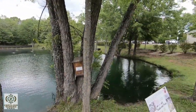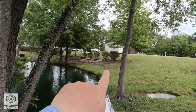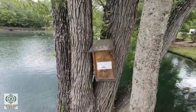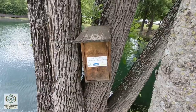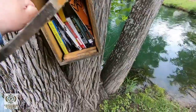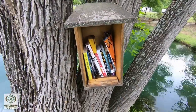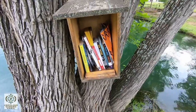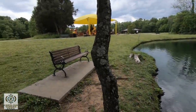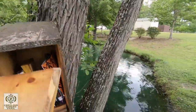Over here near this real neat pond, which is right beside the parking lot, we parked over here. Here's one of those little free library boxes. This one's set up differently. Usually there's a clear front that you can look inside of. But this is what it is. You can sit here and grab a book, leave a book or magazine, and then sit over here and look at it. But there's a lot of turtles in this pond here.